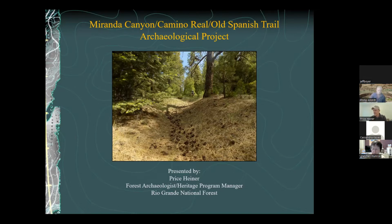The reason for all the slashes is that the trail, or travel corridor, that is the subject of my presentation today could be argued to be any one of those. It could be an extension of the Camino Real. It might be part of the West Fork of the Old Spanish Trail, or it might be more appropriately called the Miranda Canyon Road, which I'll get into a little bit. But the focus of my presentation today is not the semantics of what we should call this particular travel route.